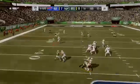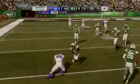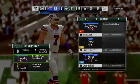Throwing on 1st down is Allen. And it's a short one here, complete to his tight end. And he'll be brought down at the 27-yard line. A good pickup there. 8 yards on the 1st down completion.